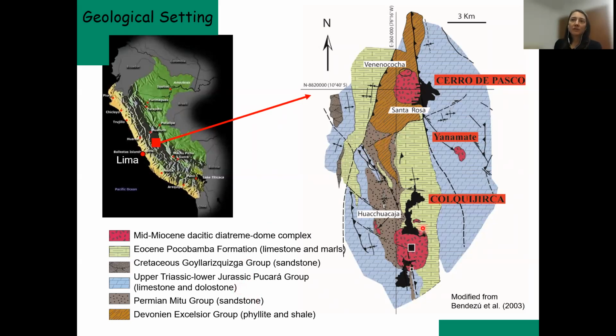Further south, there's another big deposit called Colquijirca, and there was also a PhD done by Rottier at the same time that I did my PhD here. And the mineralization there is in another limestone formation, which is Pocobamba, but also in the Goyllarisquizga group, and so in some sandstones here. Right? So this is also very important.